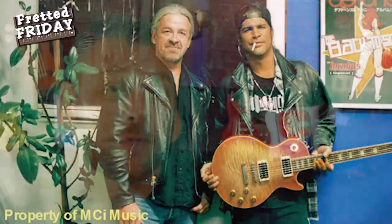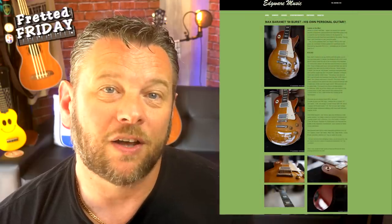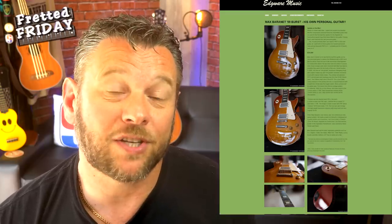Max states that it's possible that he put Slash's PAFs from the Slash Max guitar into this particular replacement that he built for the Burst he sold Slash for the album recording. The Edgware Music listing states, Max has emailed us to say that he built this guitar, his own personal guitar to replace the Max Burst, with a '60s neck that he sold to Slash for the recording of the Appetite for Destruction album. So, here we are.